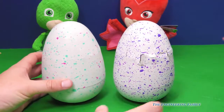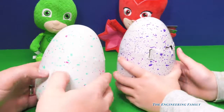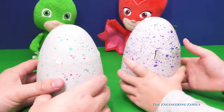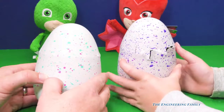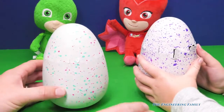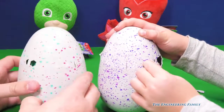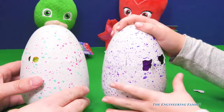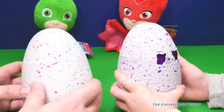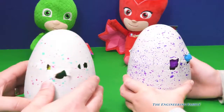So right there. Cool. I think mine's gonna hatch first. No, mine. Whoa, there's his beak. Mine. My fur is purple. You think yours is purple? My fur. Come on, little Hatchimal. Come on out. We want to play with you. Maybe it's time to lift it up. Not yet. Hey, whoever wins gets called team first. Good idea.